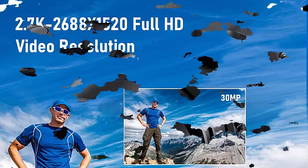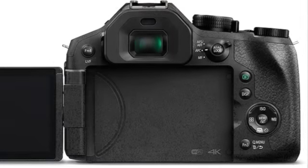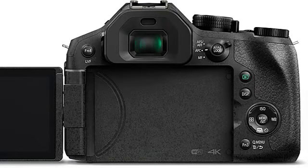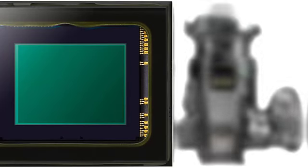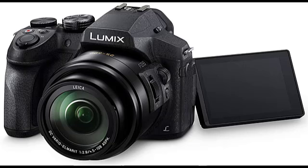Panasonic Lumix FZ300 long zoom digital camera features 12.1 megapixel, 1/2.3-inch sensor, 4K video, Wi-Fi, splash and dust-proof camera body, Leica DC 24X f2.8 zoom lens, DMC FZ300K, Black, USA.